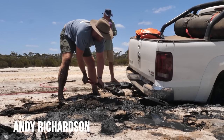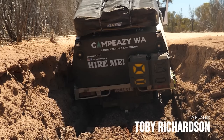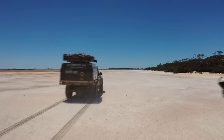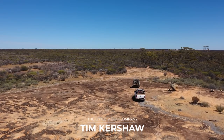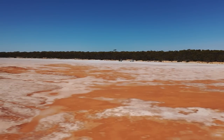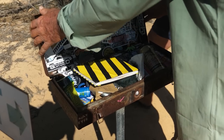Today, what remains of this track is signposted and well worn in. We're only going to follow the track halfway before we turn off for the real adventure. We will try to embody the spirit of the early explorers by making our own tracks through virgin scrub, across salt lakes and through dry riverbeds all the way to the south coast and onto the beach.